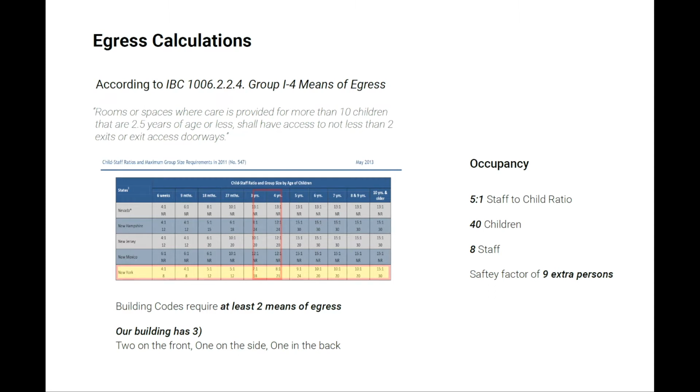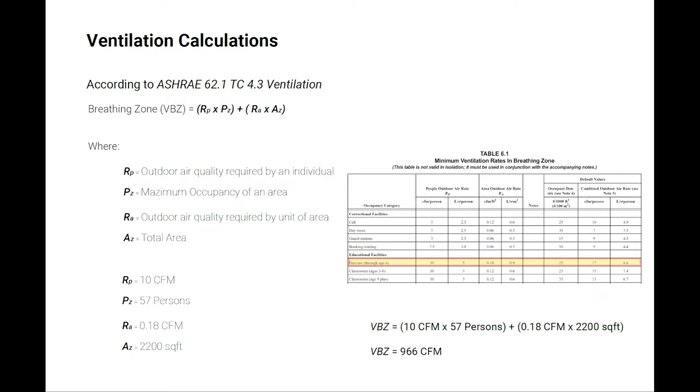For our egress calculations, according to IBC 1006.2.2.4, Group I-4 means of egress, rooms or spaces where daycare is provided for more than 10 children who are 2.5 years of age or less shall have access to not less than 2 exit or exit access doorways. And so for our building, we actually have 3, so we're all set there. You can also see that we took into account the staff to child ratio of 5:1. So we have 40 children and 8 staff with a safety factor of 9 extra persons.